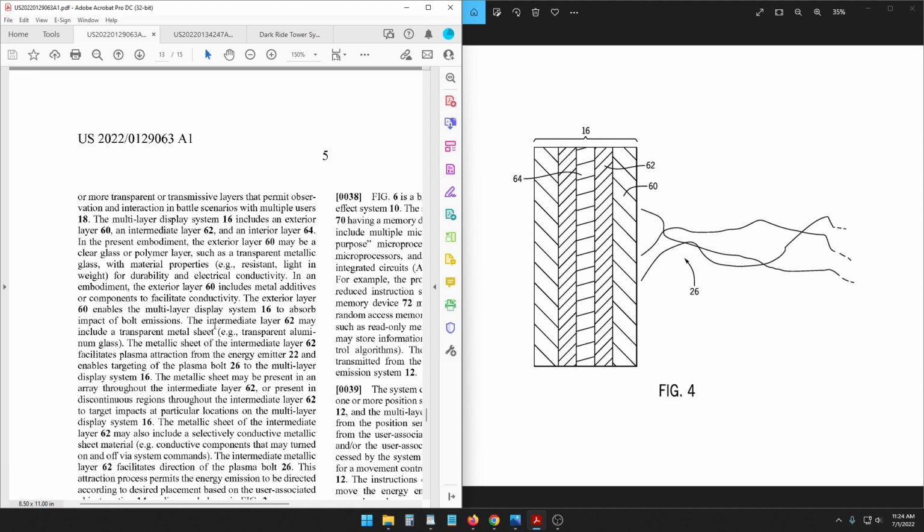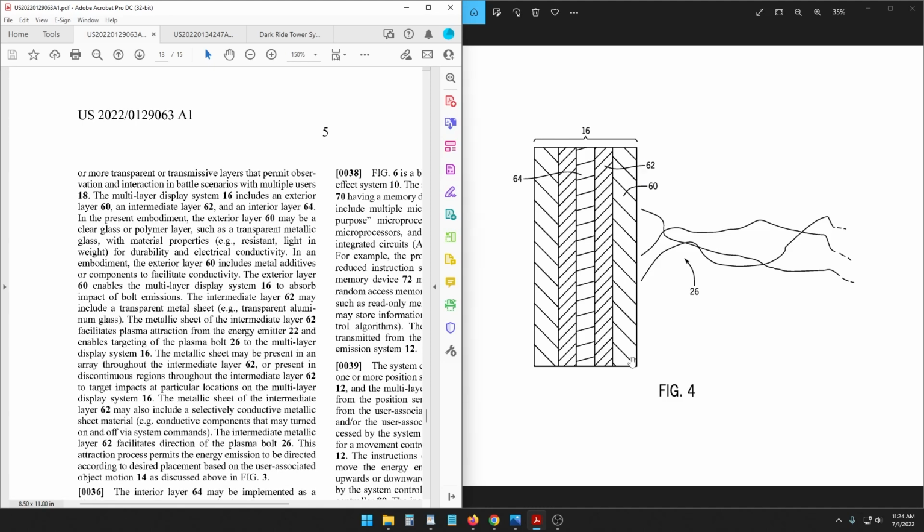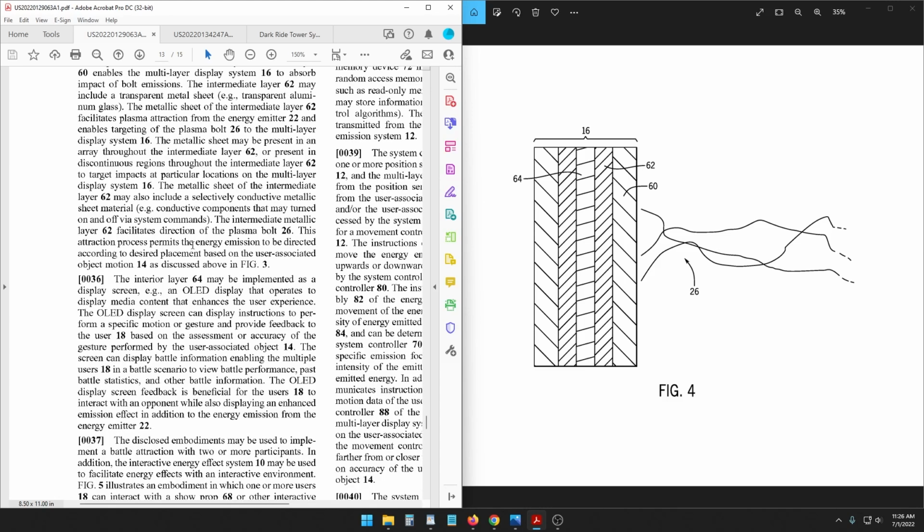The multi-layer display system includes an exterior layer, 60, an intermediate layer, 62, and an interior layer, 64. The exterior layer may be of clear glass or polymer, such as a transparent metallic glass with material properties for durability and electrical conductivity. The exterior layer enables the multi-layer display system to absorb the impact of bolt emissions. The metallic sheet of the intermediate layer facilitates plasma attraction from the energy emitter and enables targeting of the plasma bolt to the multi-layer display system. This attraction process permits the energy emission to be directed according to desired placement.